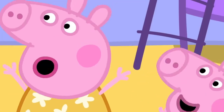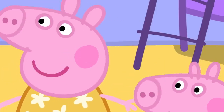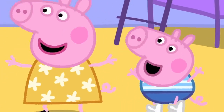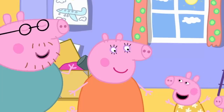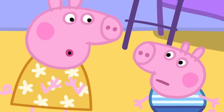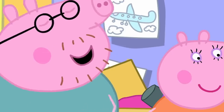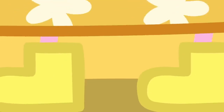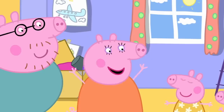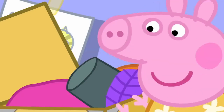We're going to play group. But first, we want to jump in muddy puddles. Puddles! Oh, dear. Peppa and George aren't wearing the right shoes for jumping in muddy puddles. Do you think you should wear boots instead? I think we should wear boots instead. Ho, ho, ho! Splendid idea! Lovely! Are we ready to go? Almost! I just want to try on a few more things.